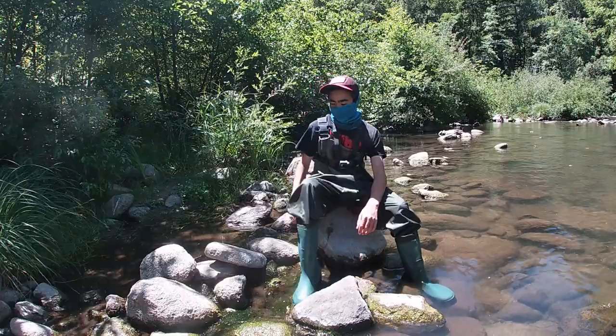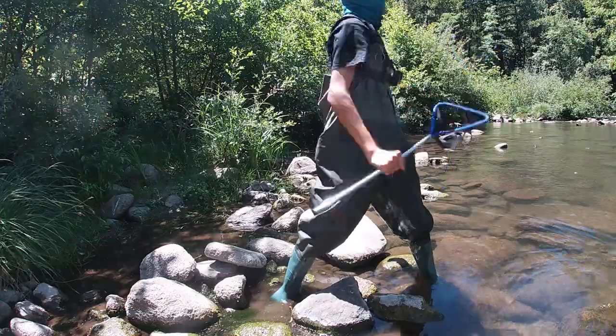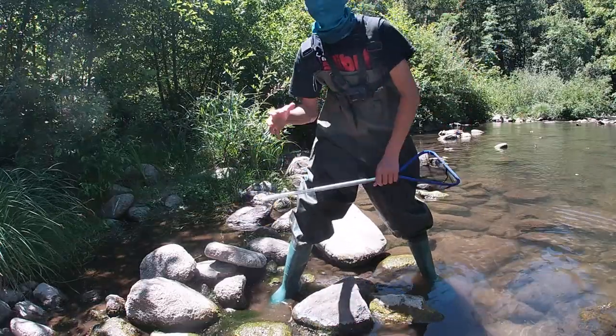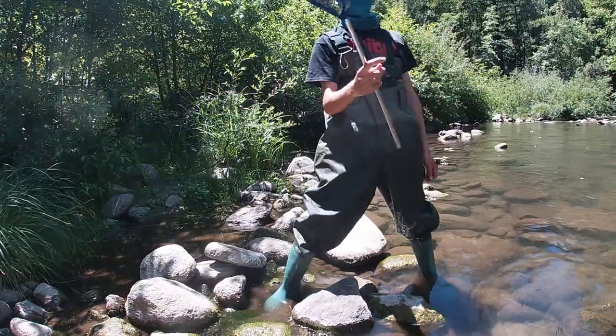This is how we catch them. We have these little nets, and then we just throw chicken everywhere. Throw chicken here, throw chicken there, and the crawfish will come out of the rocks, and they'll start munching on that chicken, and you just scoop them up with the net.